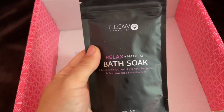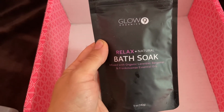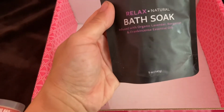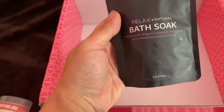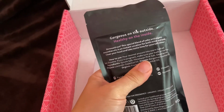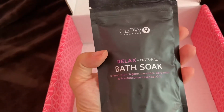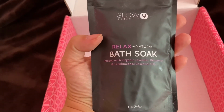Then I received this bath soak by Glow Organics. Retail is $5.99, with lavender and bergamot and frankincense essential oil. I don't like taking baths, so I might re-gift this to somebody else.